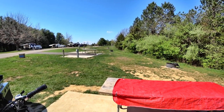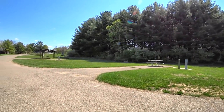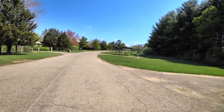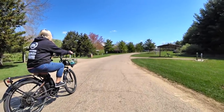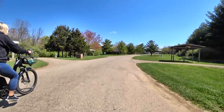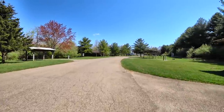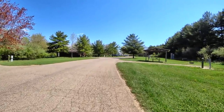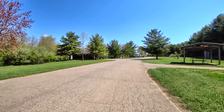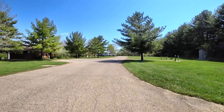So let's go ahead and take you for a ride and show you what this place looks like. I'll follow Heidi along here. And we're going to do the remainder of our loop, which is actually pretty big. Now, for us to get into our site, we had to come down through this loop and do the little circle on the end and then come back, because the sites are all angled for, of course, what you would think, backing in.